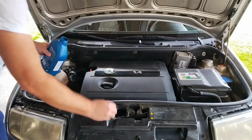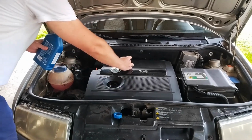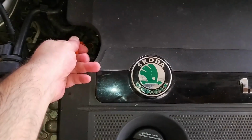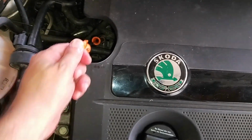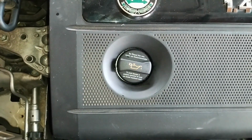If you have to add engine oil all the time, that's a bad sign. For instance, if over a distance of 10,000 kilometers, you have to add 1 liter of oil, that's tolerable. But if you have to add a liter of engine oil every 1,000 kilometers, that's a sign of a failing engine.